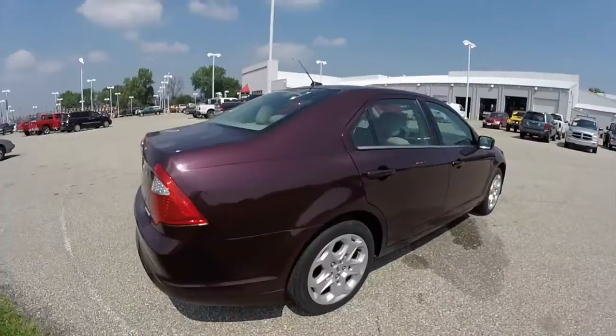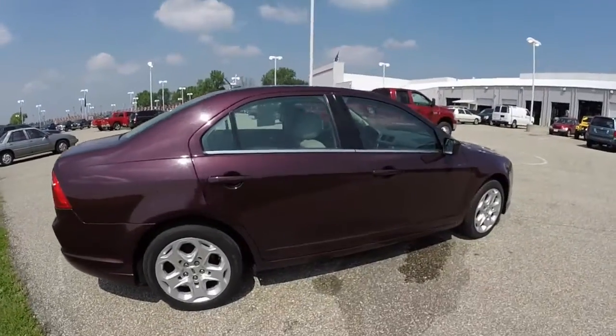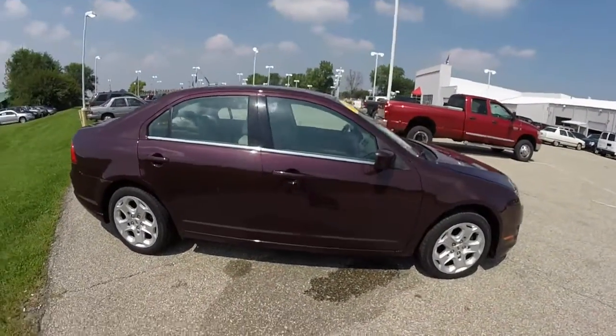All right, this does conclude our quick walk around look at this 2011 Ford Fusion SE.